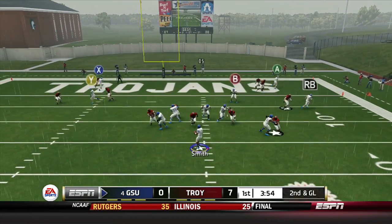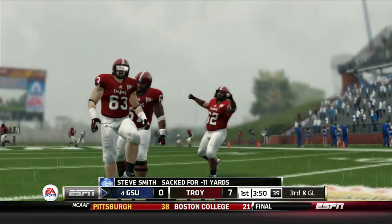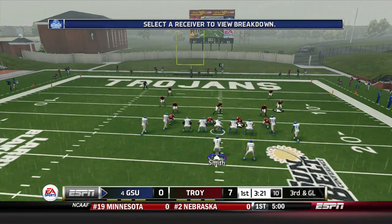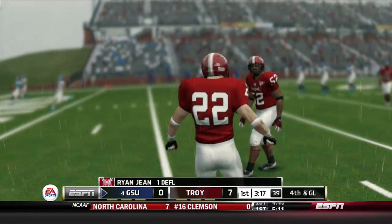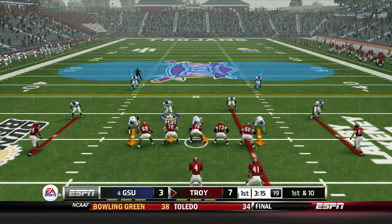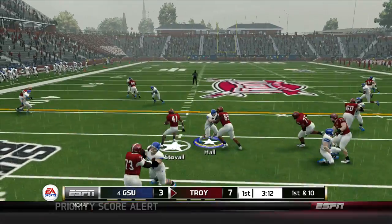Smith back to pass once again. Pressured this time, and sacked, taken down back at the 20. That's an 11-yard loss. 3rd and goal now for the Panthers. Smith looking to pass here, throwing it to the end zone, and broken up by Ryan Jean at the last minute. And the Panthers will have to settle for a field goal. 7-3 Troy. They take over.